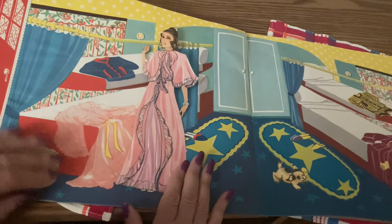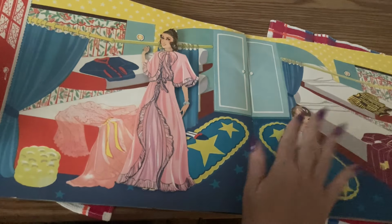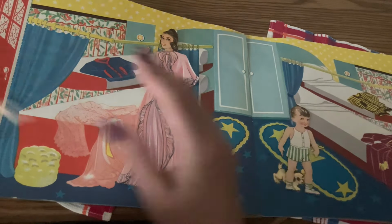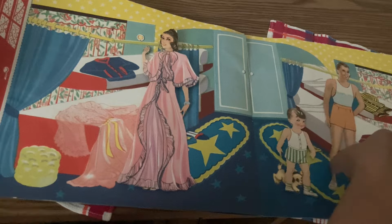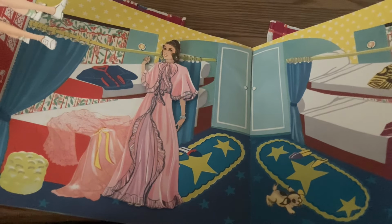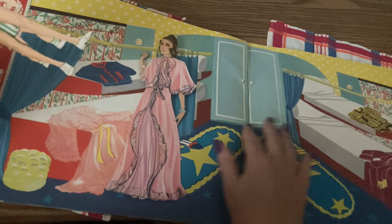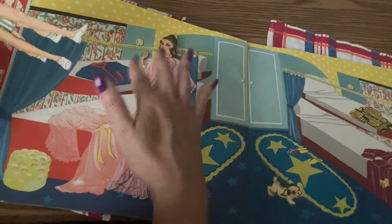So let's get these boys ready for bed. So we've got Buddy. And I'm assuming that Tom is in with Buddy in the boys' bedroom. Okay. Anything else interesting in here? Slippers. We have the same wonderful curtains. And a couple of robes. And a closet. And then for privacy, there are curtains that they could pull. So let's get these boys ready.